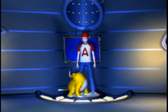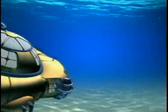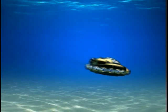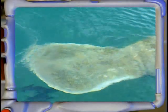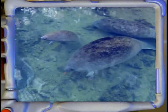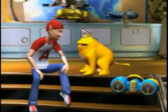Come here, I want to show you something. It's really tiny, that one. Yes, it's a baby with its mother. You know, a manatee's pregnancy lasts for 1 year. And later, do they live in a family? It depends. Sometimes they live in a family and sometimes alone.